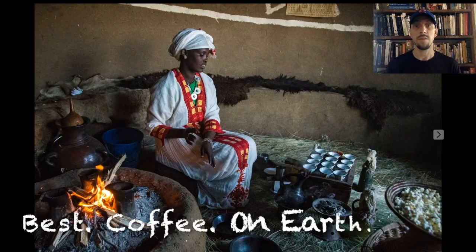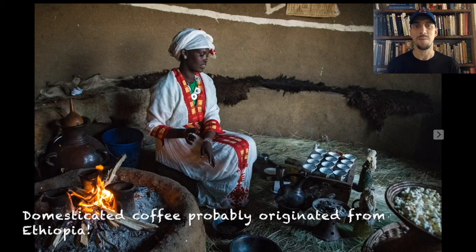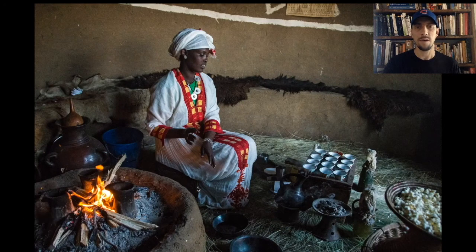This shows a coffee ceremony, which is basically how to spend 2 hours drinking a cup of coffee, how to kill a hot mid-afternoon. You offer snacks, and you roast the coffee over the fire, and then you boil the water and brew it, and it's wonderful coffee.